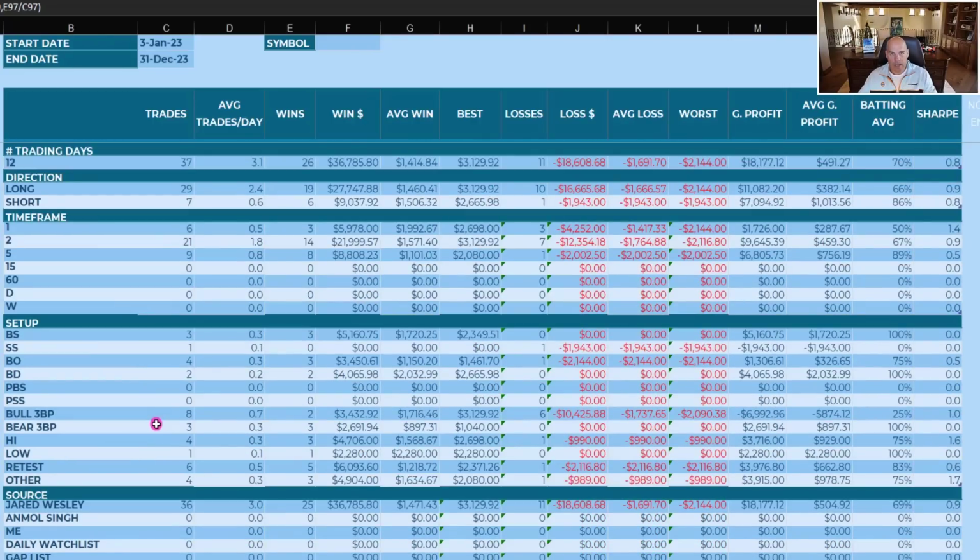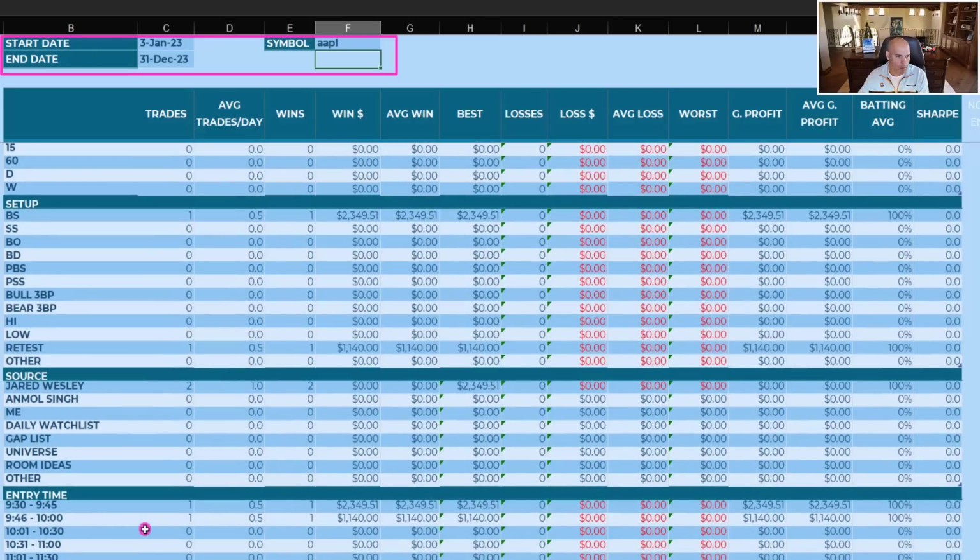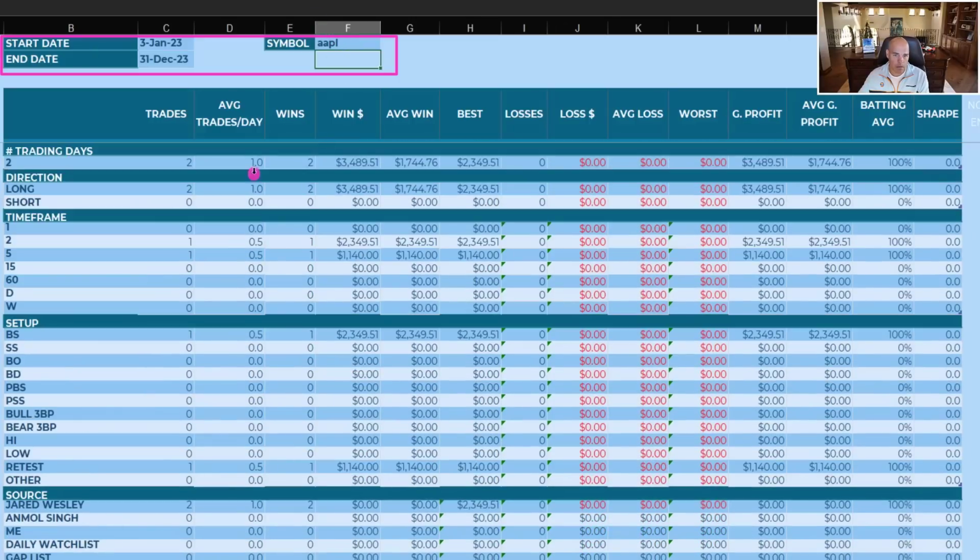But there's one more thing I didn't touch upon. See where it says symbol? Watch this. Let's type in Apple. This populates all my Apple trades. Tells me how I'm doing on Apple. Okay? AAPL, right? So when I look at this, I've taken 2 trades on Apple. They're long trades. I've done pretty well on Apple. I have 100% batting average on Apple.